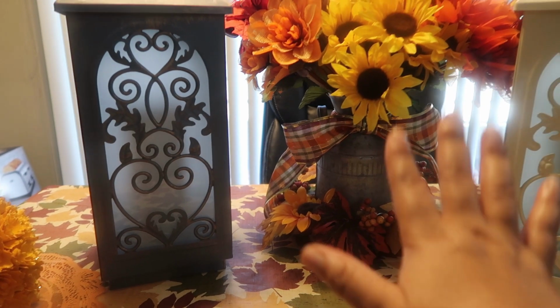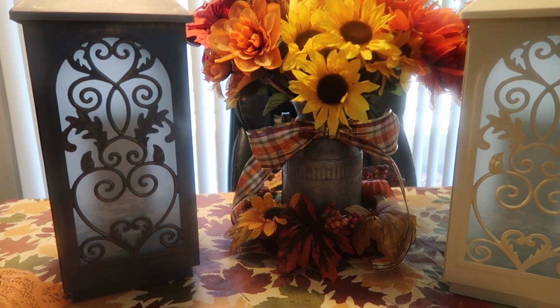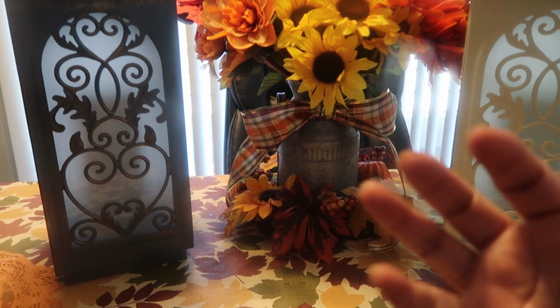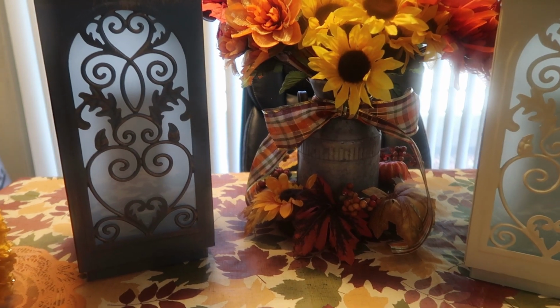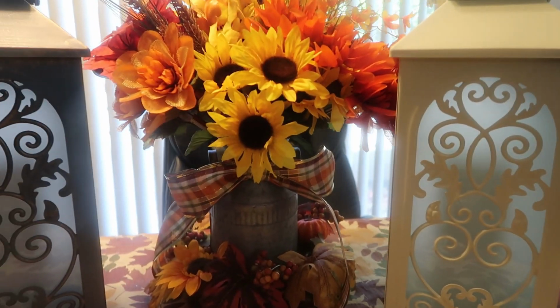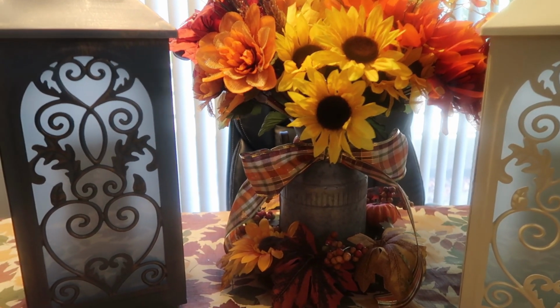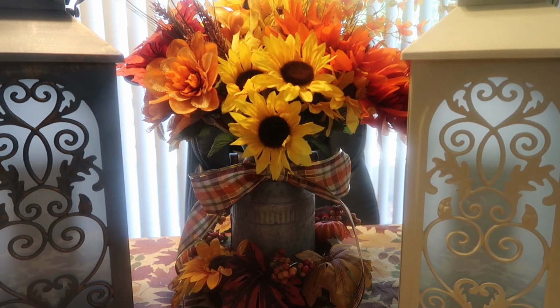The copper one was perfect for Thanksgiving, because the colors of Thanksgiving have that gold copper feel in it. But as you can see, the blue and the white work well with it too. Your Thanksgiving theme, your Christmas theme, whatever you use, it works well.